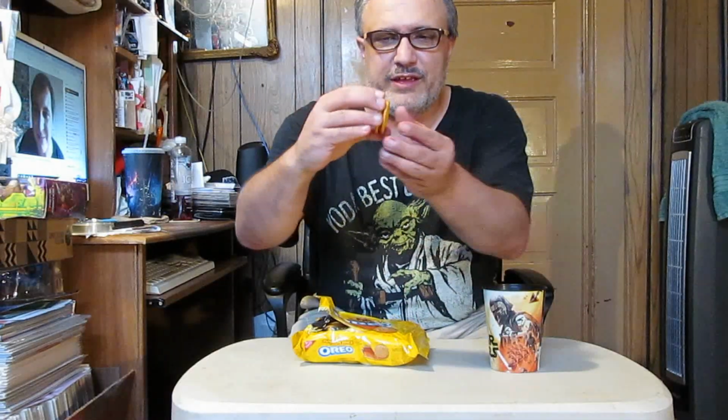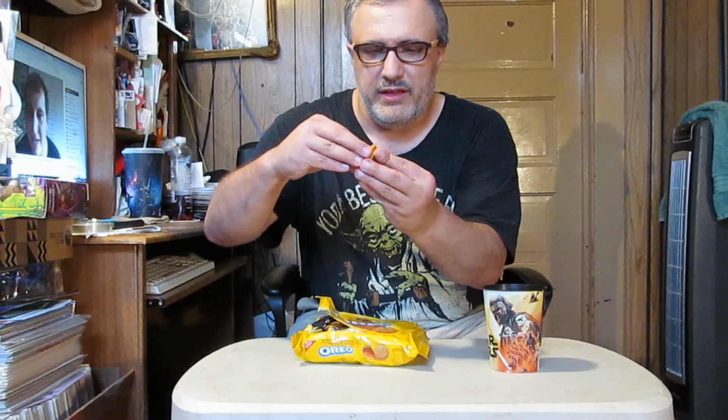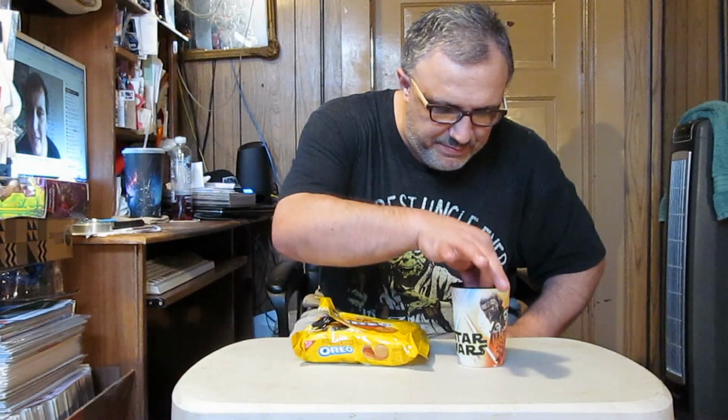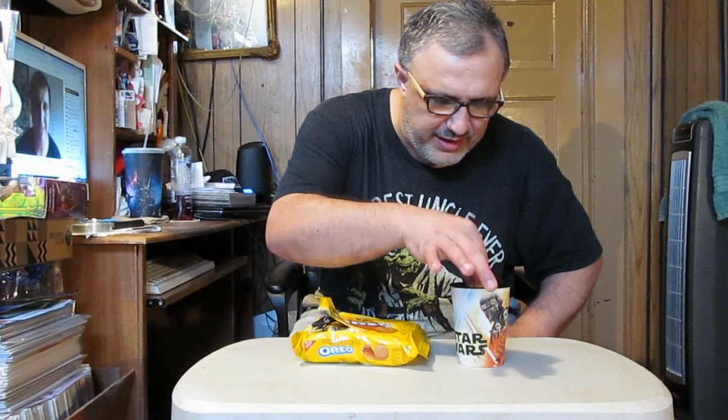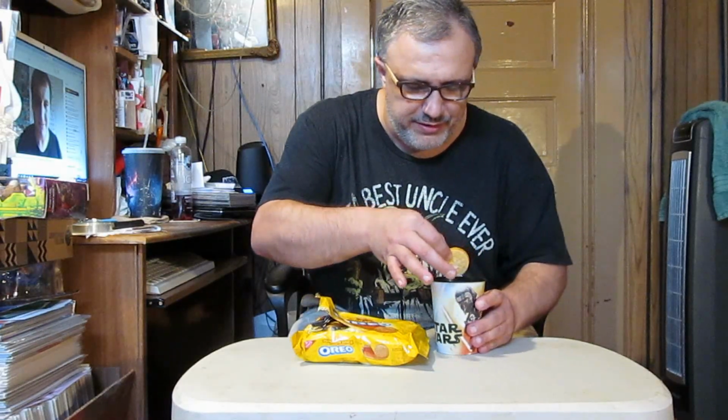Now, first off, as you already know, Oreo cookies always have that creamy filling. This is the pumpkin spice one. Now we're gonna put our Oreo back together again and give it a shot with our glass of milk. And yes, that's my Rise of Skywalker cup. Okay, here we go. Now one thing I like to do is do a double dunk when it comes to the Oreo.